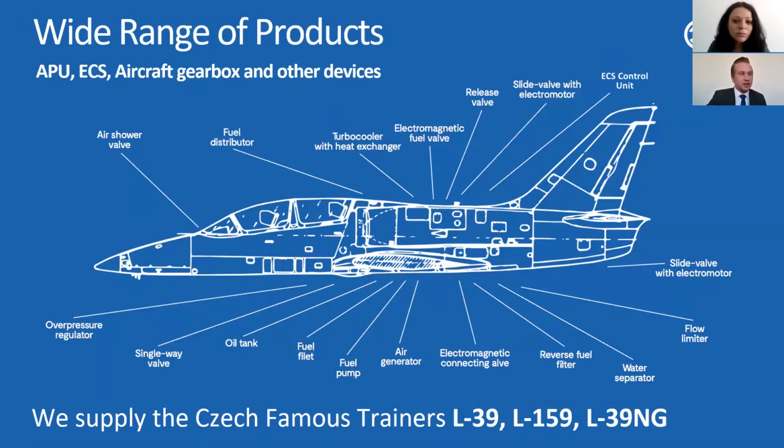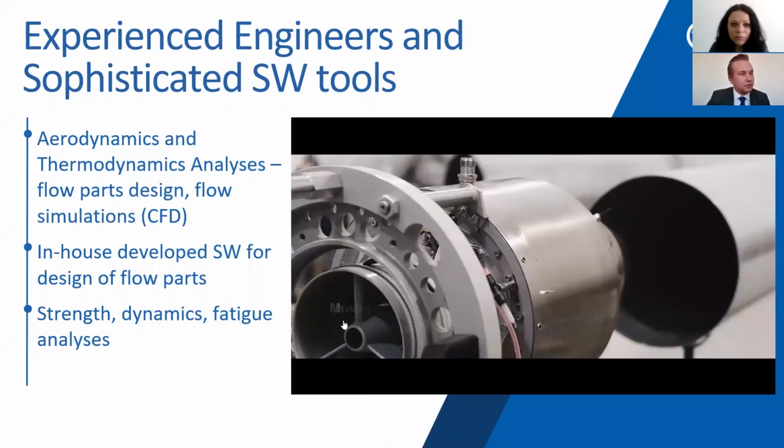And this is one of our very great references, because the company Aero Vodochody has produced the jet trainer L39. They have produced over 4,500 of this aircraft, and right now they are working together on the new development, the L39NG. In the picture, you can see how many parts and systems in it are supplied by PBS. I will repeat a little bit: this is the main part, because every engine of ours is developed by customer requirements, which means that if you need something special on the engine, or require a different usage, we can develop that for you.